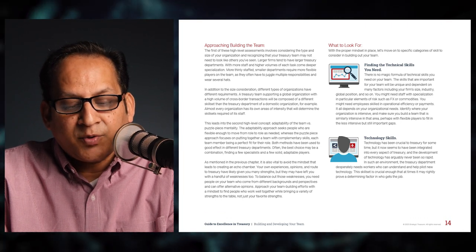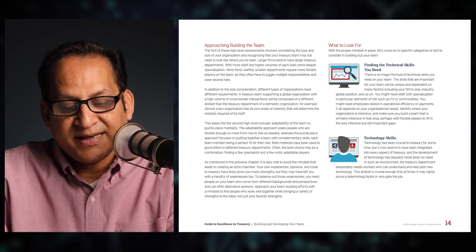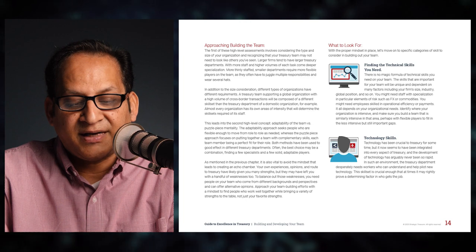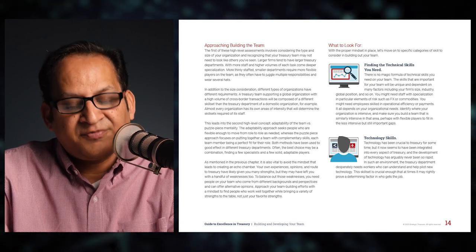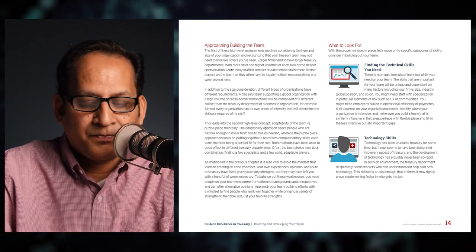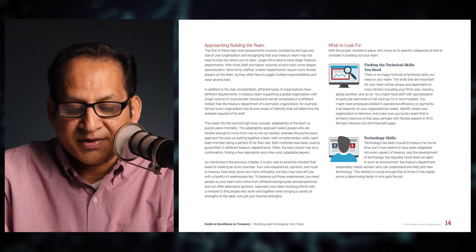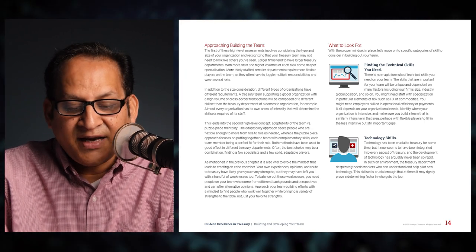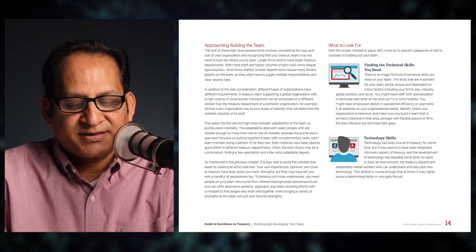The adaptability approach seeks people who are flexible enough to move from role to role as needed, whereas the puzzle piece approach focuses on putting together a team with complementary skills, each team member being a perfect fit for their role. Both methods have been used to good effect in different treasury departments. Often, the best choice may be a combination, finding a few specialists and a few solid adaptable players.